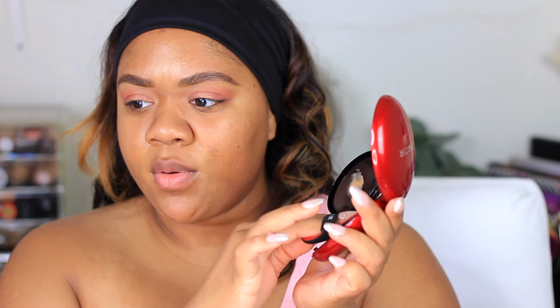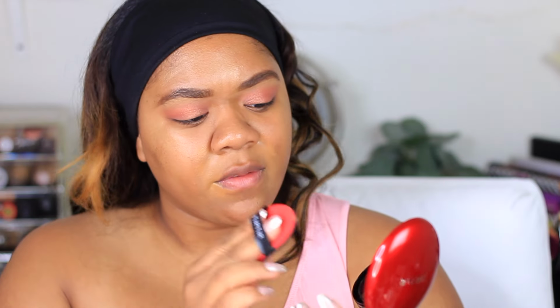So again, you press in and it comes off like this. You're going to dab a little bit of the excess product off on the top, and then you're supposed to just go in and apply it to your face.